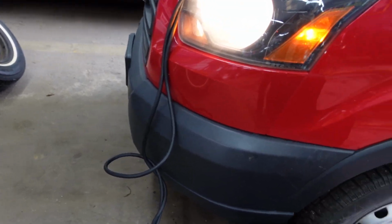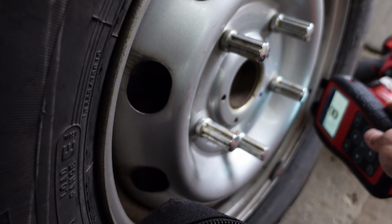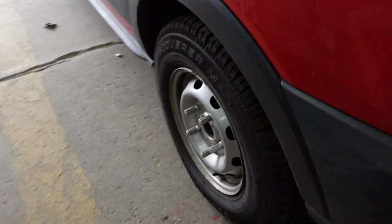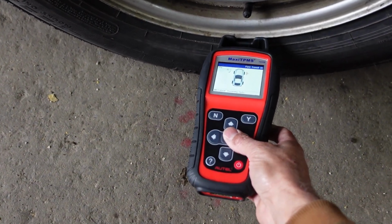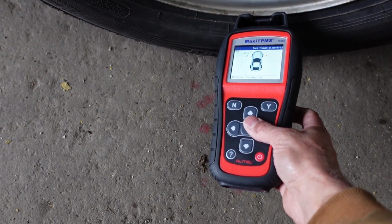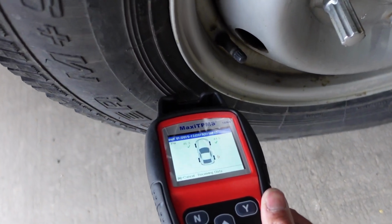So we're just going to go ahead and scan all sensors. That'll work. I'll hit the go button here to get that guy up close. So we got that one. We'll go over here. Oh, it didn't honk the horn that time. I wonder why that didn't honk the horn. This scanned, but the horn on the vehicle didn't honk.